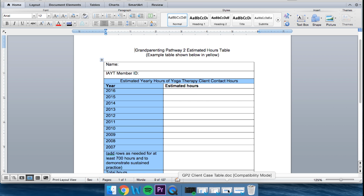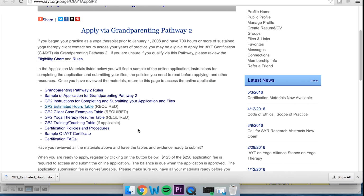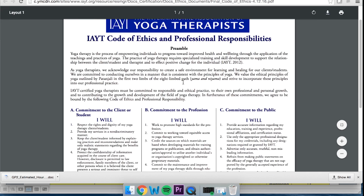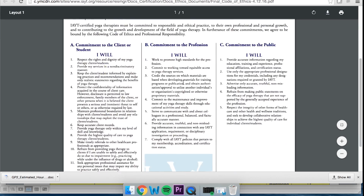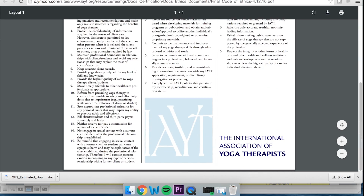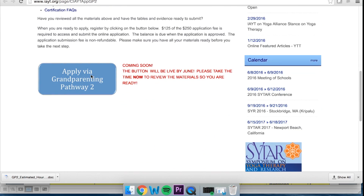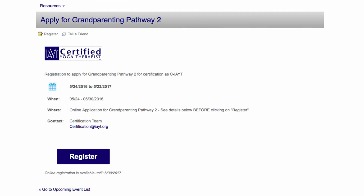our website under certification. One more important thing to do before you actually start the online application is to review the policies that are shown on the application materials page. Once you've prepared your materials and looked over the policies and procedures, you're ready to apply. So click on the button that says Apply via Grandparenting Pathway 2 on the application page.